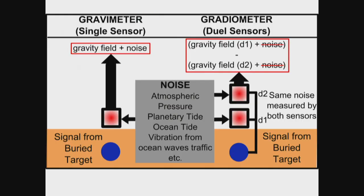One of the advantages we have with quantum technology is we can stack two sensors on top of each other and take a gradiometer measurement. This is good because a lot of the noise sources you see will be the same on both sensors and therefore will cancel out when we subtract them from each other.